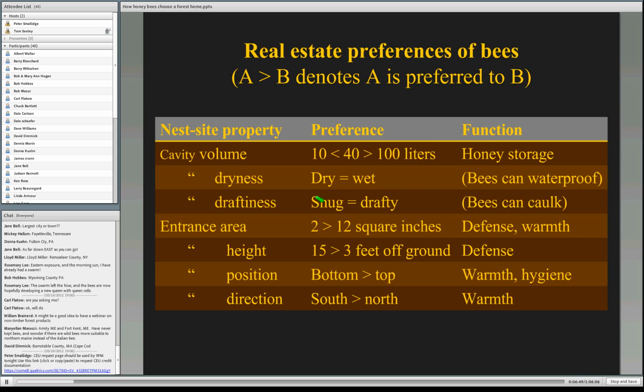And with respect to the entrance, they like a small entrance. I didn't mention why they like it small. That's largely so it's easily defended against predators, and it also helps them keep the nest warm in the winter, so it's not too drafty in there. They like the entrance high off the ground. Probably that's most important in terms of defense. It means that predators like bears are much less likely to notice their nest if it's high off the ground. They like the entrance at the bottom of the cavity. That helps keep the heat in the cavity. And they like it to face south, so they get a nice sun exposure summer and winter.